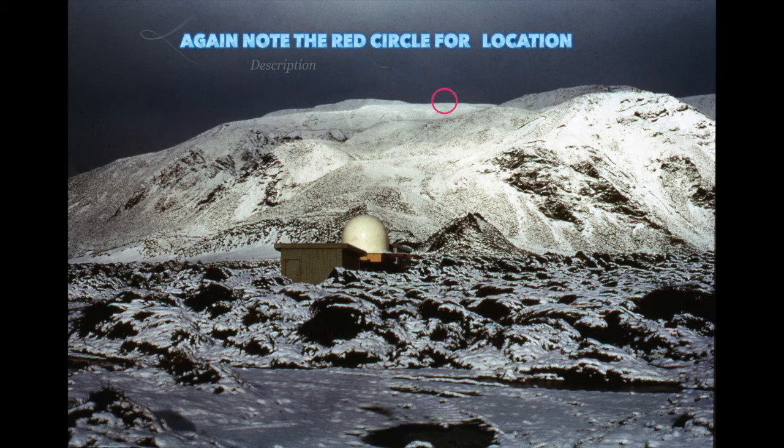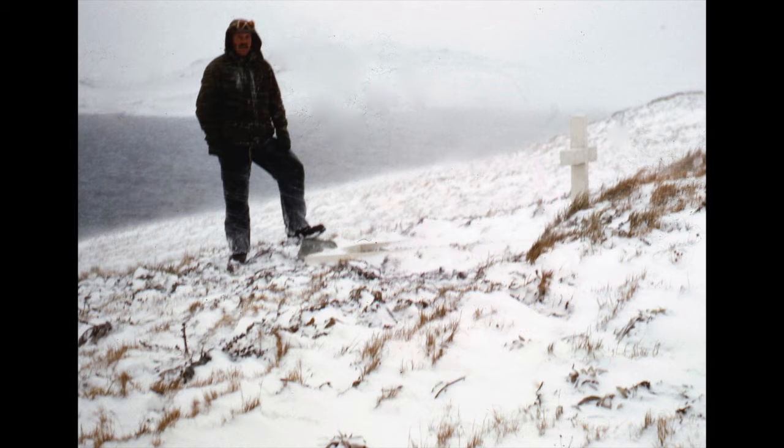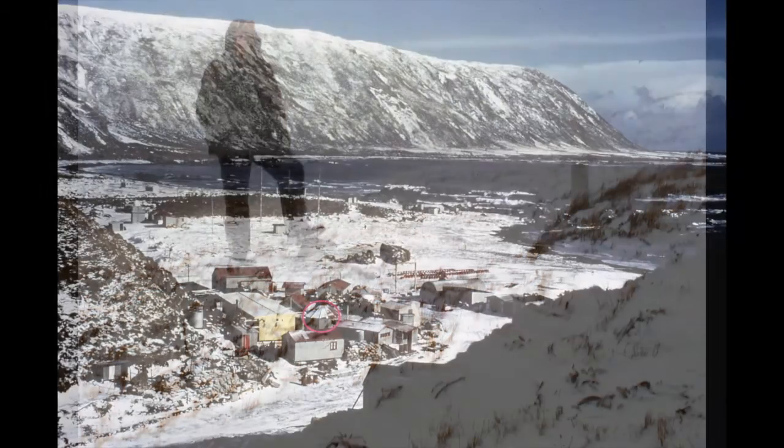Now we're looking at another grave on top of the plateau. An expeditioner, also before my time, crossing the plateau, walked across a frozen lake, fell in and drowned. And I'll have to tell a story about my own later on.